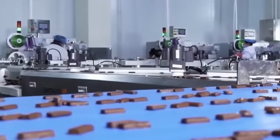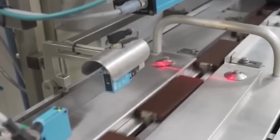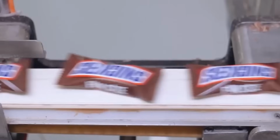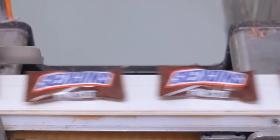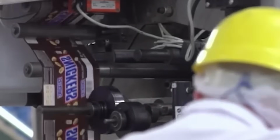Here, vision systems inspect the bars for defects, such as incomplete coating, misshapen forms, or incorrect size, and reject any units that don't meet quality standards. Accepted bars move into a high-speed flow wrapping machine. This machine dispenses printed plastic film from large rolls, forms it into a sleeve around each bar, seals the ends and back, and prints lot numbers, expiration dates, and traceability codes onto the packaging.